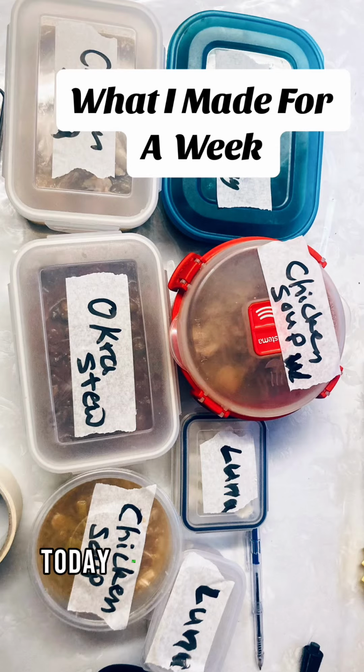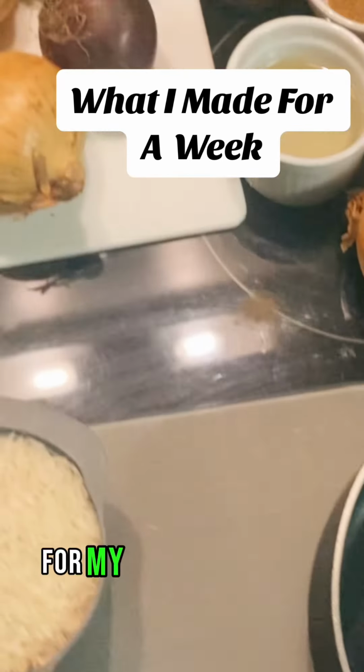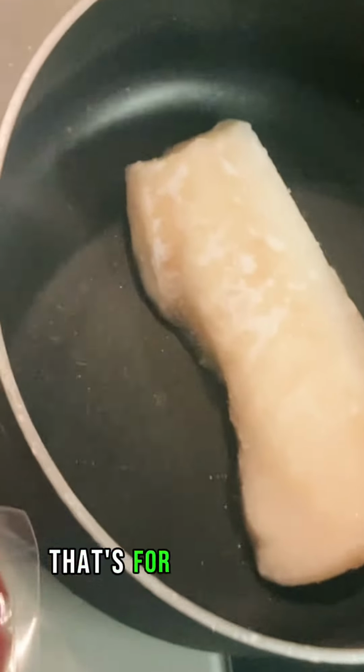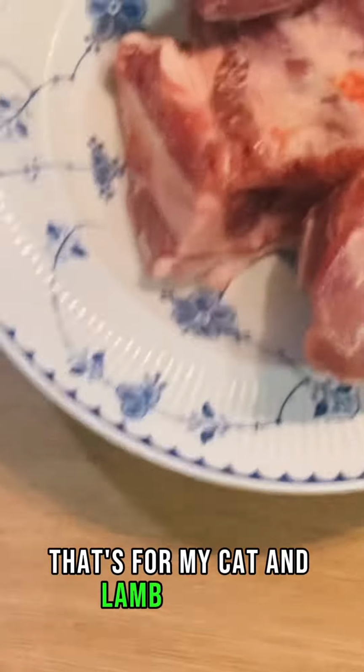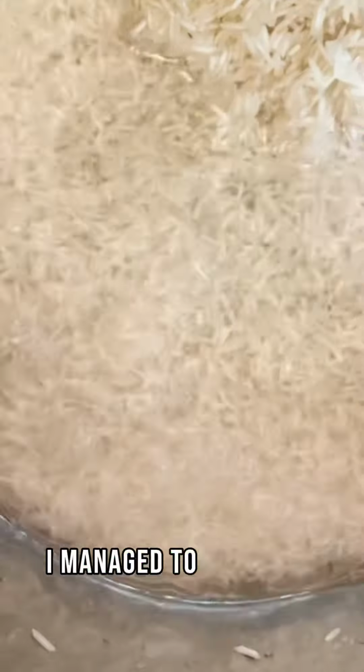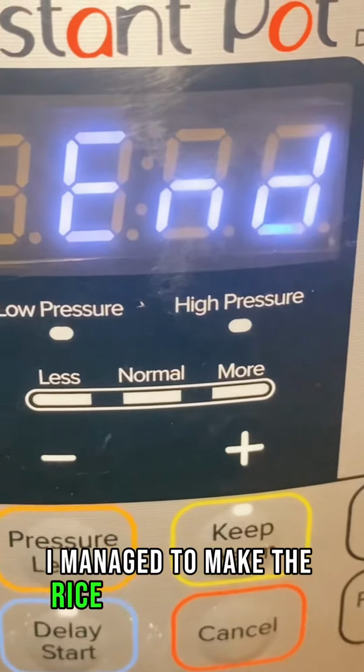Hey, today I'm going to show you what I made for a week for my daughter when I went away. I'm going to cook some rice, chicken soup, lasagna, and cat food. That's for my cat. And lamb to make okra stew. Tuna pasta bake. So after 4 hours, I'm going to make the rice in an instant pot.